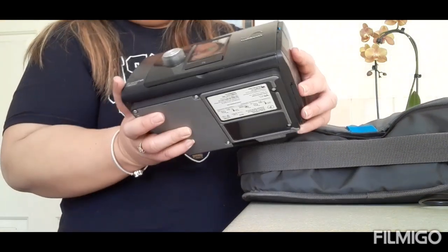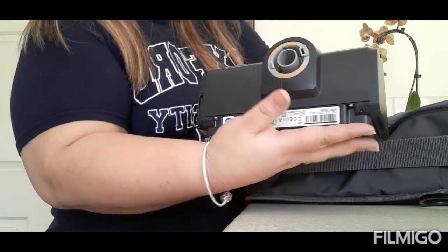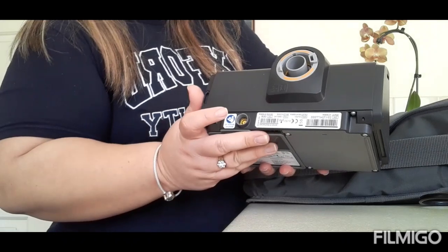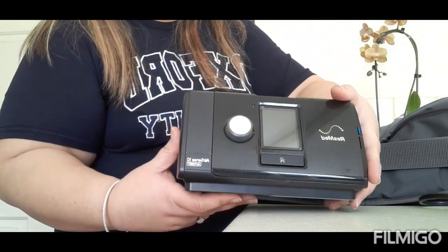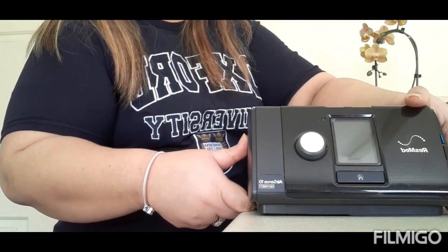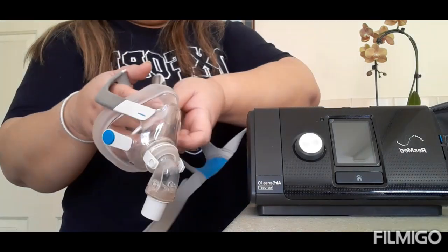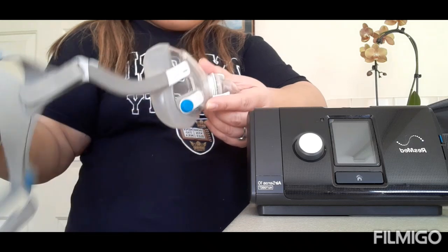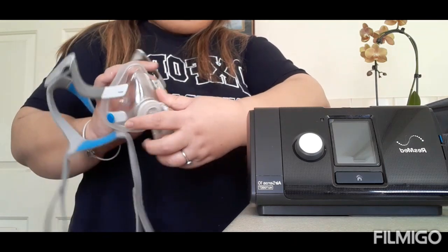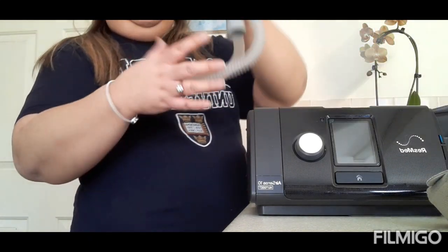See? And this is the back, the black box, wherein you put your tubing, and then you put your adapter, and then that's the front. So I'll switch it on for you as well so you can see what I'm talking about. And you've got as well the mask, which you use when you go to sleep, and it goes over your head. So I'll show you how to use them as well. And then you have as well, obviously, the tubing.